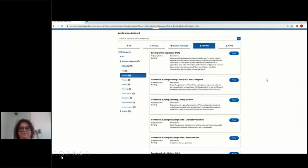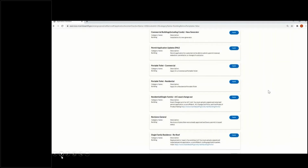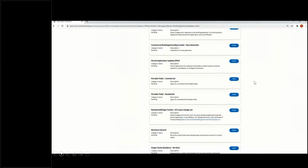Most recently, as of Tuesday, we added applications for revisions to issued permits, generators, AC changeouts, and re-roofs. We also added an application to use for when you need updates to your permits, such as renewals, extensions, cancellations, or change of contractors. That is the Permit Application Update, PAU for short, seen here. Read the descriptions carefully before you select Apply.